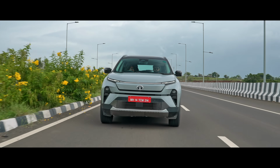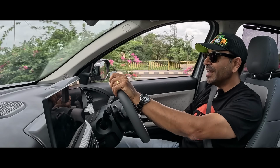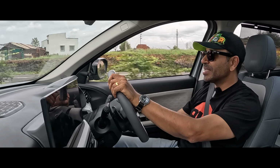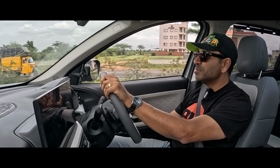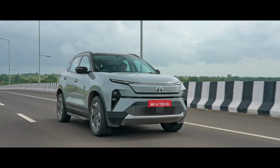And again, ride comfort. The ride quality of the Harrier is better than the 9E. I didn't think that would have been the case, considering that the 9E has got the semi-active dampers, the 5-link independent rear suspension. But yeah, the Harrier has got slightly better ride.